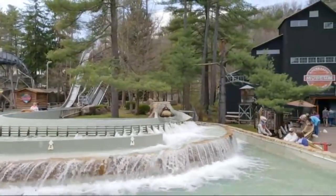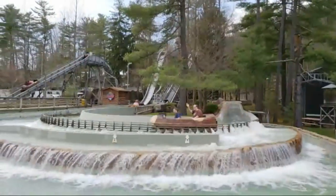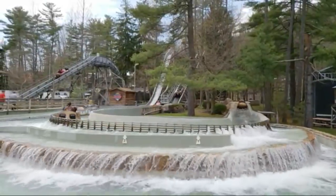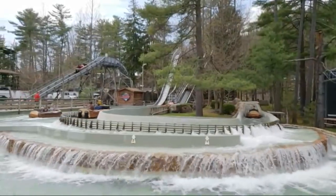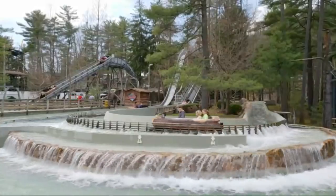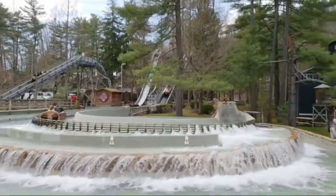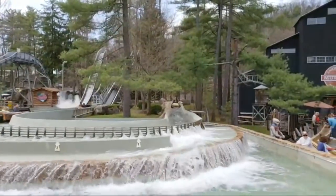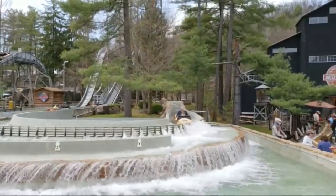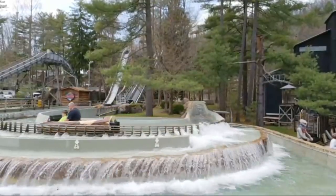Here yet? She went down already? You want to stop? And in the far back there is my daughter Lily. She's wearing the powder blue Mickey Mouse shirt today. She surprisingly has no fear of cold water. It doesn't bother her at all.